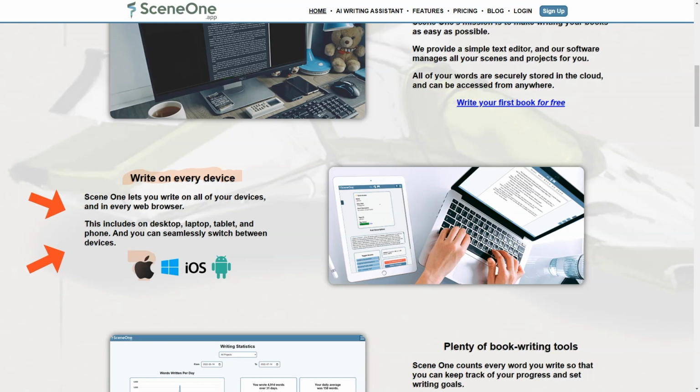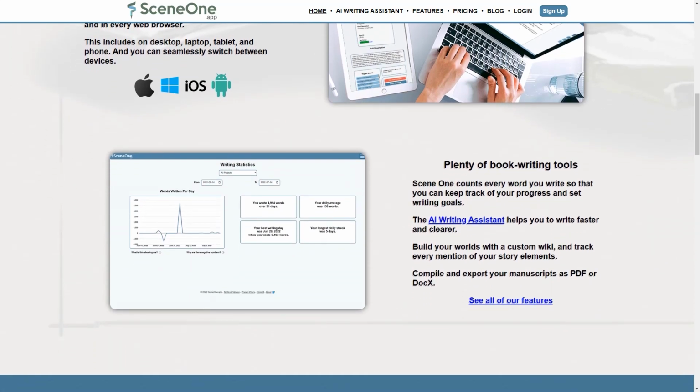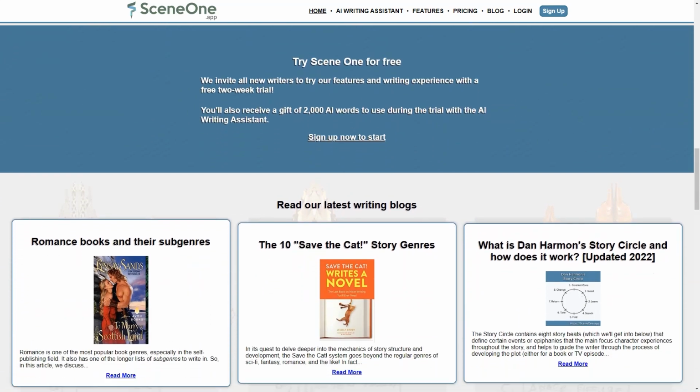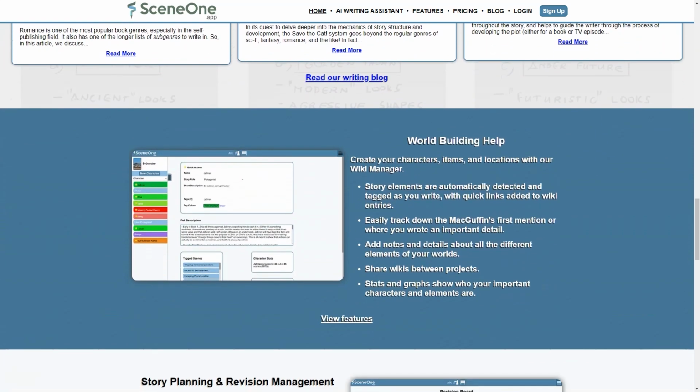And the app includes a range of features to make writing more accessible, such as a customizable wiki, Save the Cat, Beat Sheet Manager, and revision board to keep track of notes and reminders. Scene1 can be a game changer if you struggle with writer's block or staying on track with your writing. With its AI writing assistant, you can get suggestions and ideas for your paper and real-time word counting to track your progress. And the app's focus mode helps you stay on track without distractions.